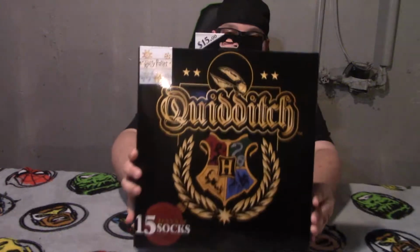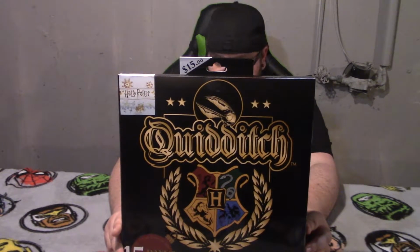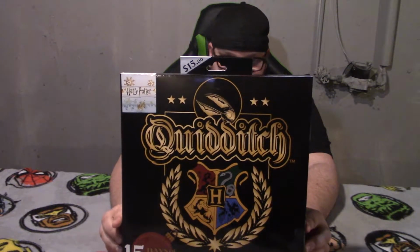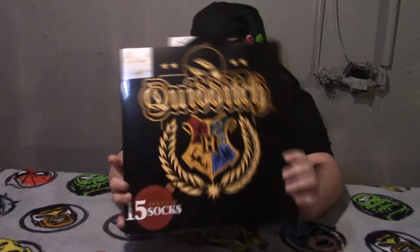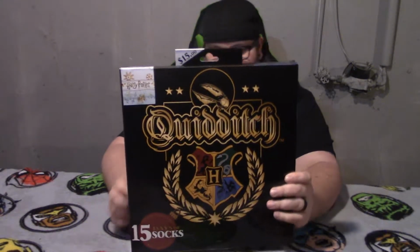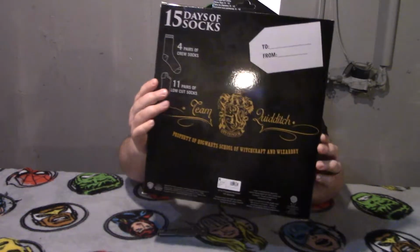And today I'm unboxing another 15 days of socks. And this one is the Harry Potter one. Quidditch. That's the team Quidditch, property of Hogwarts School of Witchcraft and Wizardry. This one also has 4 pairs of crew socks and 11 pairs of low cut socks. Alright, and as you can see here, $15 for 15 socks. That's the front, this is the back. Alright, let's open this up.